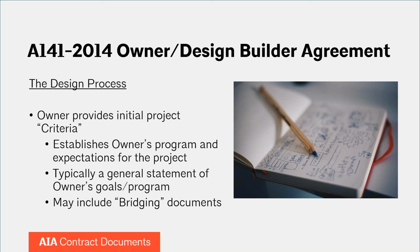Awesome. So, thank you. In the A141, it all starts out with a description of the owner's criteria, which typically is going to be a fairly general statement of the owner's goals and program, but that's where the owner is going to set forth what it wants the project to be. It's possible that the owner could provide a fairly detailed set of bridging documents if it had hired a design team in advance to prepare those bridging sets. But whatever the scope of this information, those become the owner's criteria.